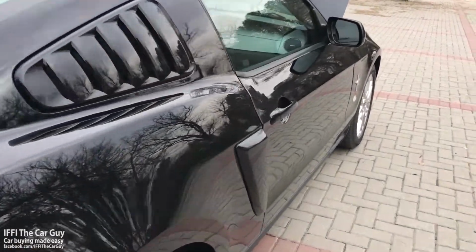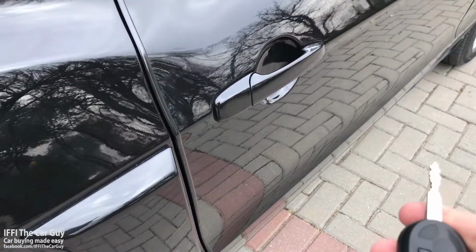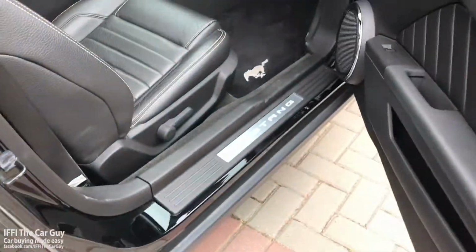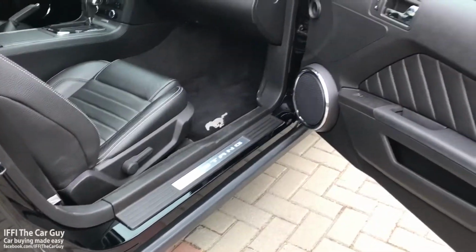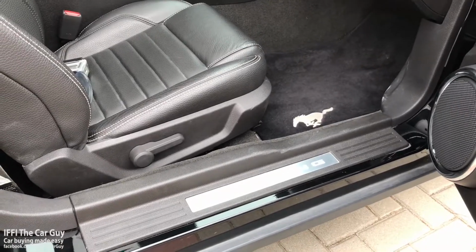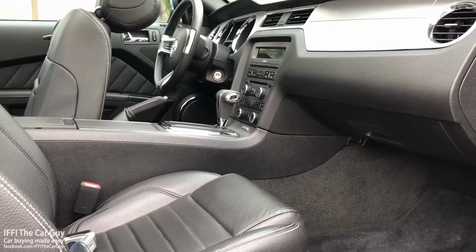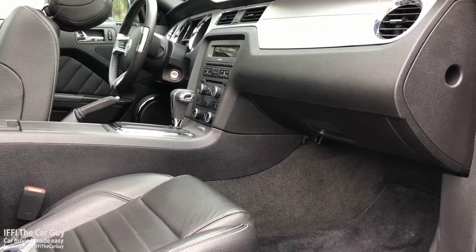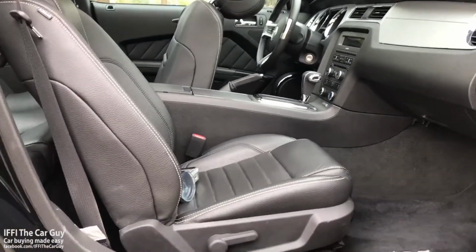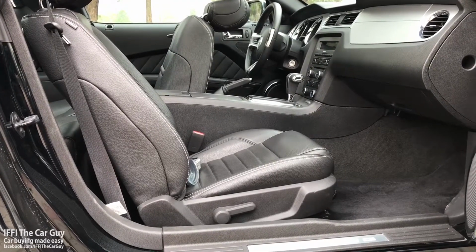Let us check out the passenger side. No, it's locked. Let me unlock it. It has chrome surrounds for speaker grills of the Shaker audio system, door sills with Mustang logo. It has these all-weather floor mats with Mustang logo, airbags in the seats. The passenger seat has manual slide and recline adjustment. It does not have any height adjustment.